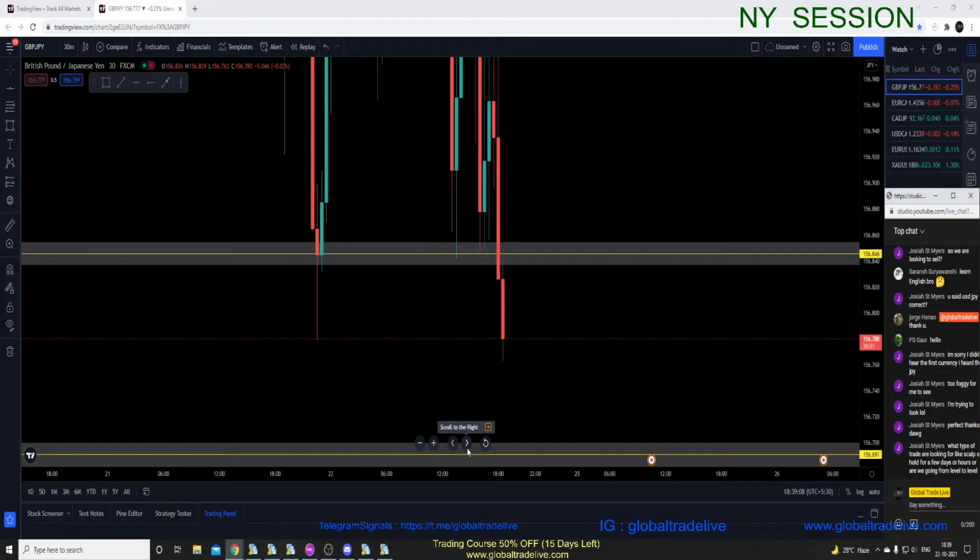What type of trade are you looking for, like scalp, or hold for a few days or hours, or do we go by levels? I do scalping. We don't hold trades. We take the trades according to the levels, support and resistance levels. So we take the trade according to that, and with volume, in the high volume times, we enter the trade.